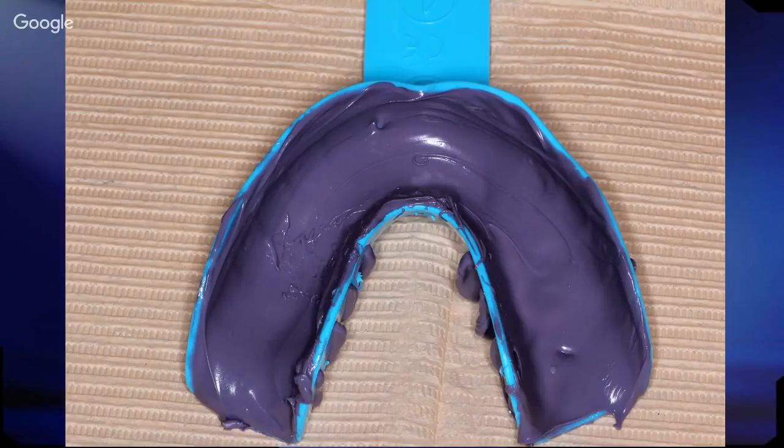You're going to line it with about 2 millimeters of VPS material. Let that set. And what you want is you don't want the teeth touching the tray and creating holes in the impression, because then you won't be able to invert the image properly in the software into a positive image. So no holes in the material.